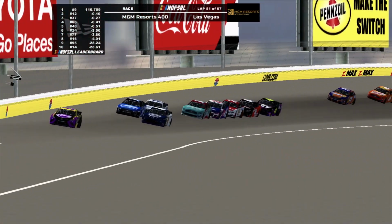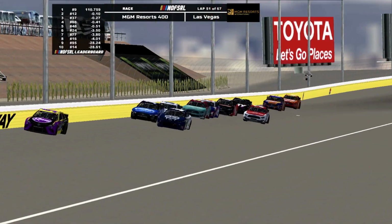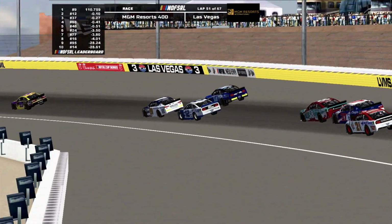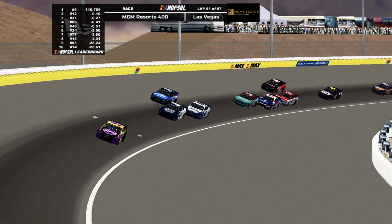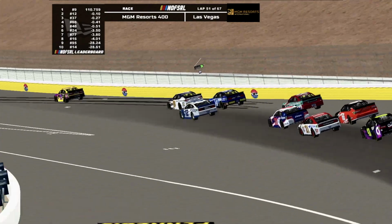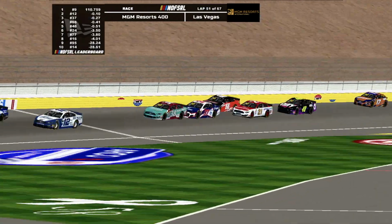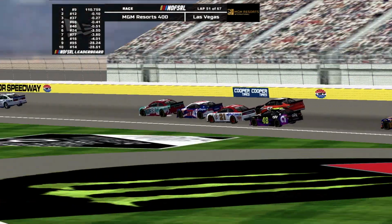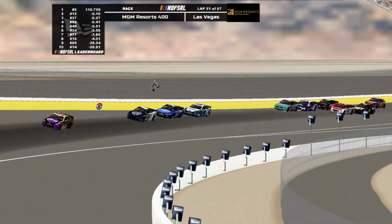He saves it, though. And that's the second time he's had to check up on that inside line off 1 and 2. I don't know what's going on with Watson, but he just can't seem to get out of that area. Now look at Johnson trying to hunt down that 9. He knows he's going to do what he can, but that 14 is going to be a pain to deal with. Watson got up in the wall off of turn 4. Slowed down the 37, 66, 21, and 48.